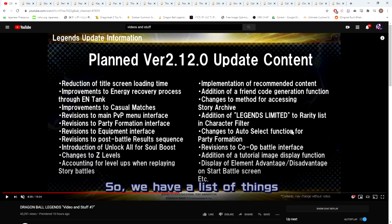Changes to auto select function for party formation. Okay, I don't know. It doesn't tell us what the changes are. Revisions to co-op battle interface, which they actually showed off. You're actually going to be able to see how many Dragon Balls your co-op buddy has now, which is huge, because now even if you're playing with random people, you'll be able to time your Super Rising Rush more accurately, so that you're pretty much guaranteed going to get it off. No one's going to use the Rising Rush unless they know their partner has a Rising Rush as well, right?